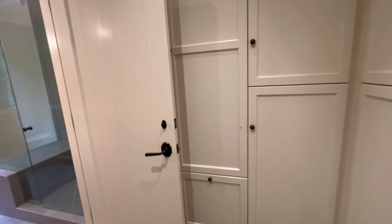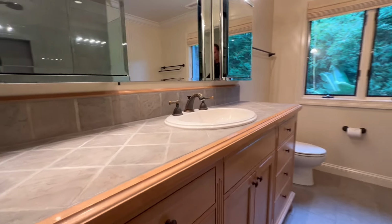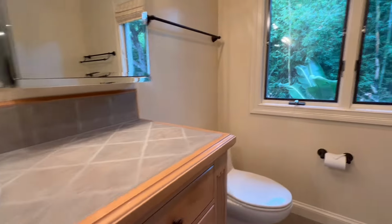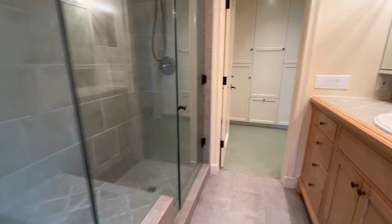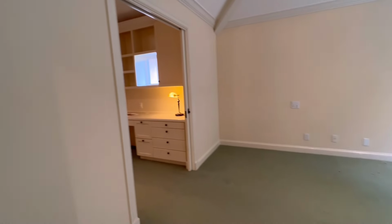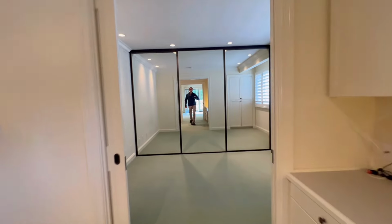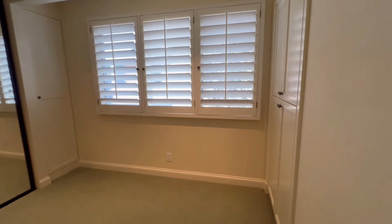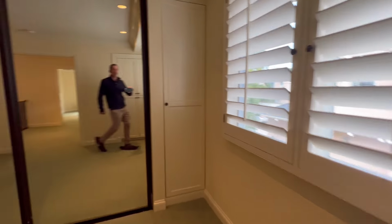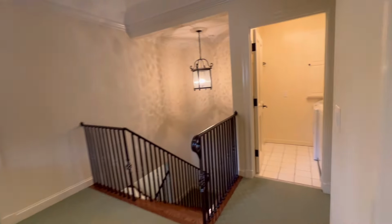You got a nice little closet area here with built-in cabinets. Nice and cozy in here. It feels like it's got heated floors, but maybe it's just the register there. Glass enclosed shower looks good. So this room here, it's got the big mirrored wardrobe with some additional cabinets built in. This one also has pocket doors.